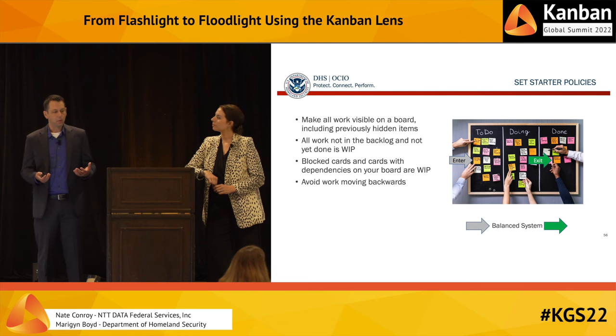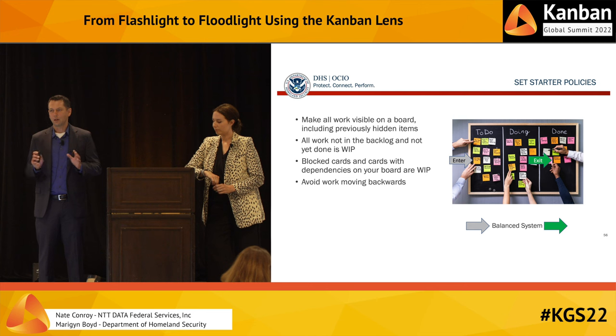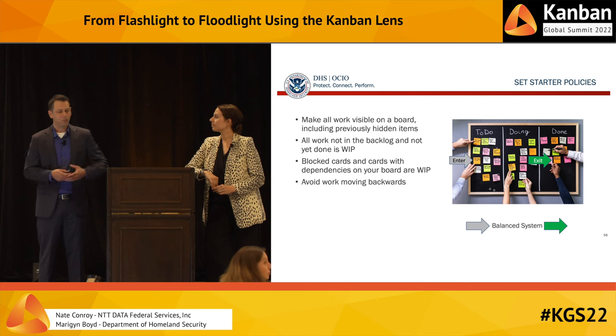We provided starter policies, so just straightforward policy guidance on things that come up over and over again that are tricky. We asked people to please make all work visible on the board, including previously hidden items. Everything not in the backlog and not yet done is WIP, including if it's blocked or on some other team's board or dependent on another team. And we asked them to try not to move work backwards.